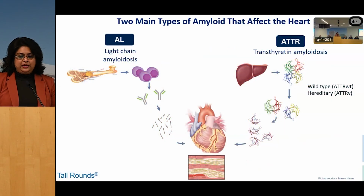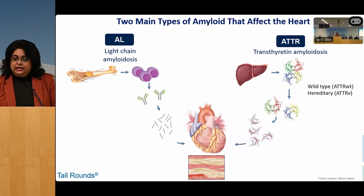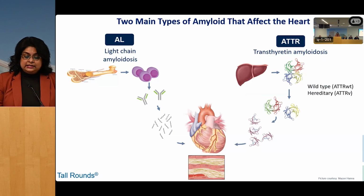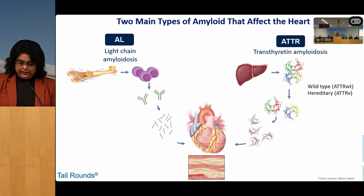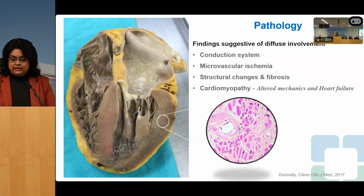There are several kinds of amyloidosis, and the two main types that we're looking into are the AL, due to a bone marrow disorder, and the ATTR, due to misfolded proteins from the liver, due to an acquired status called wild type or a genetic mutation called the hereditary type. Subsequently, either of these deposit in the heart. When the biopsy is done or a tissue sample is analyzed, the pathology shows diffuse involvement of multiple structures, and as a result, you have altered mechanics and heart failure.